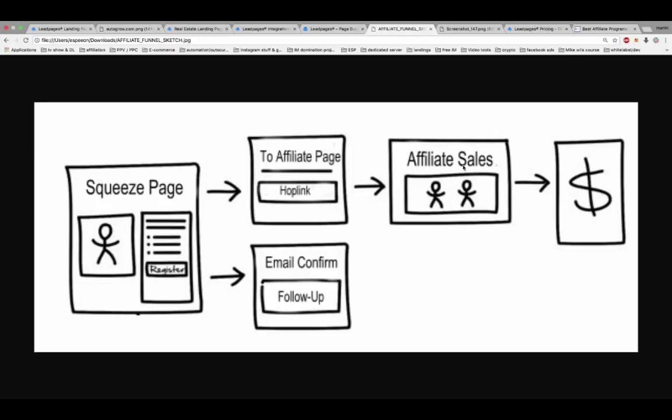How hard is it to create a business like this? You can make a lot of money without having to do anything.